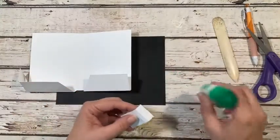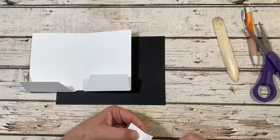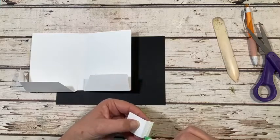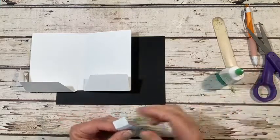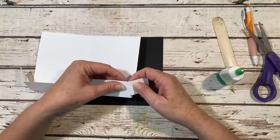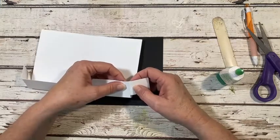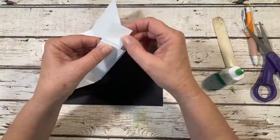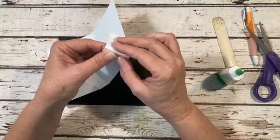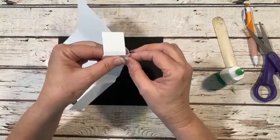So we're going to put our glue on here. If I can get it to come out. All right. And we're going to do the same thing to this side. So we're just going to line it up to the top and to the fold line. Just like so. Okay? So that when that folds over, it'll be just like that. So just hold that down.